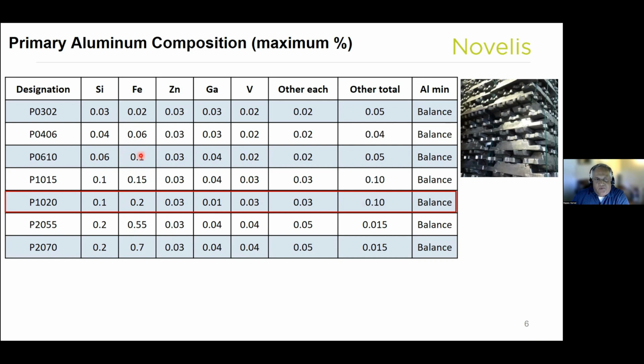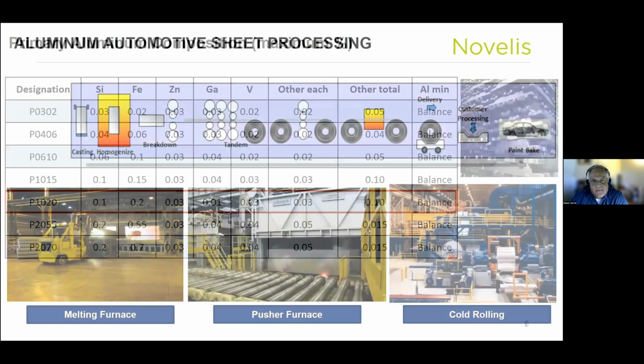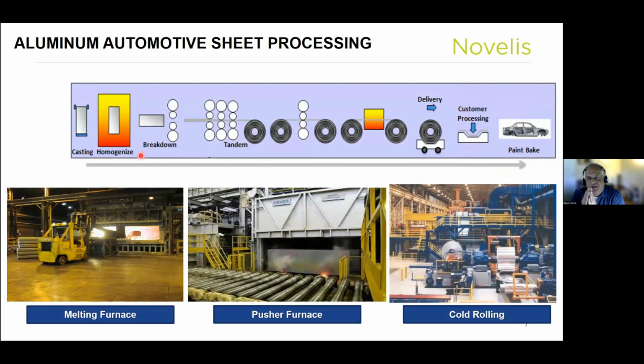And of course, where the primary is made is also important in terms of type of energy used, whether it's hydro, whether it's coal-fired. So that is also a factor in primary production. So I'm going to spend a couple of minutes on the production flow path or process flow path. So we start with casting. These are typically large ingots, 20, 30, 40,000 pounds. Depending on the alloy type, there are certain casting recipes we use.